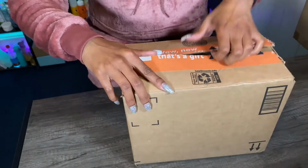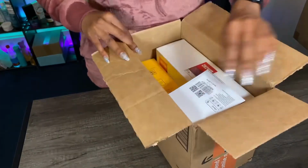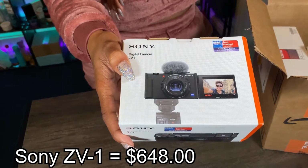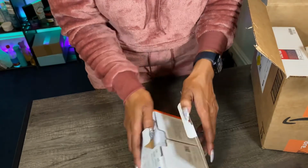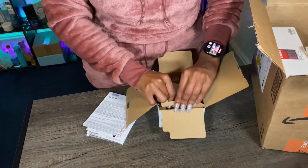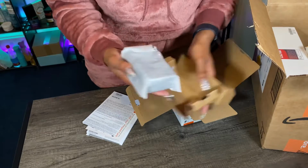All right, so let's go ahead and see what we're working with here, guys. I got all types of stuff in this bag. Here's the camera that I purchased. This is the Sony ZV-1, and this is my first time unboxing this as well. So I do need to set it up and watch YouTube videos on how to use it, but I was really undecided when it came to which camera I should purchase.